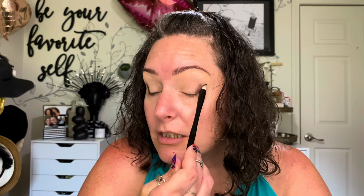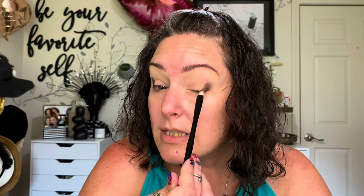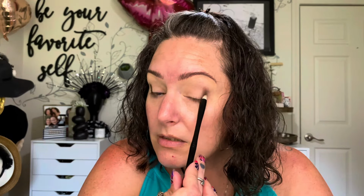Anyway, I will let you in on a little spoiler straight out of the gate. I'm not mad at this palette. And when you see the looks, and hopefully the finished look today, you'll completely understand why. But just these shades are so nice. I feel like, you know, if I'm being honest, which I'm going to because that's just how I'm made, these mattes are pretty basic matte shades.